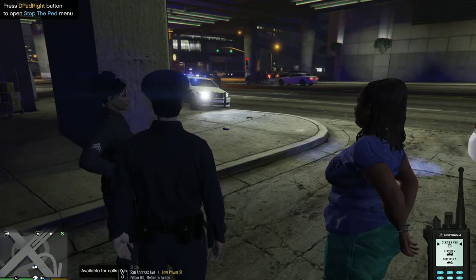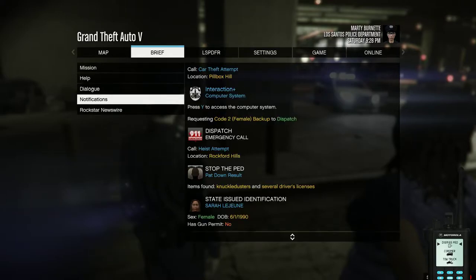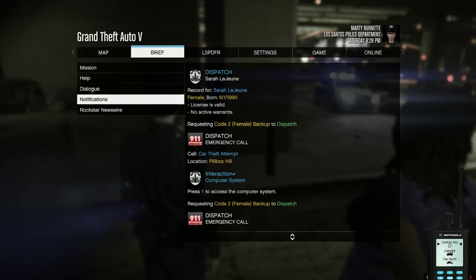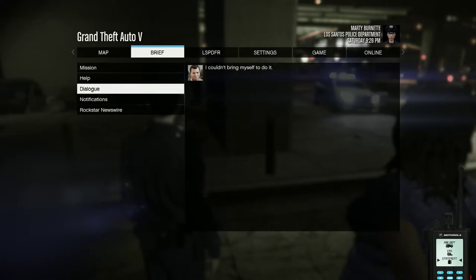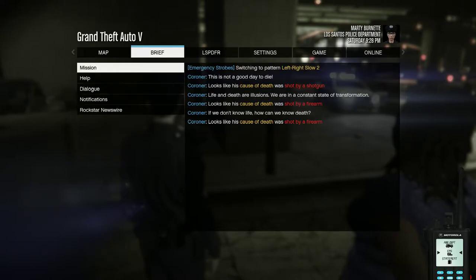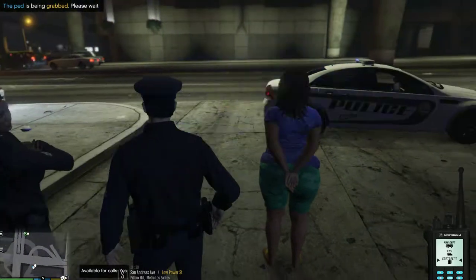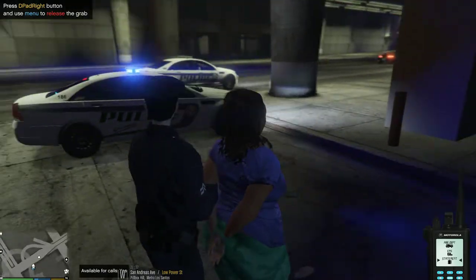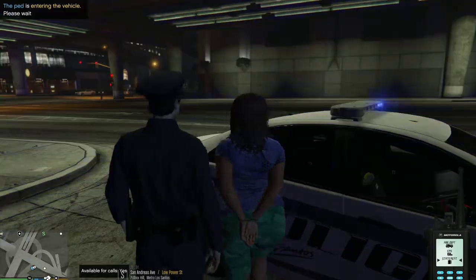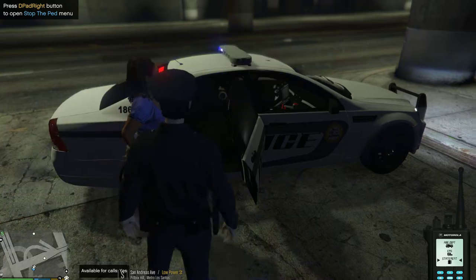So she had some brass knuckles, and it moved too fast. Let me see what it said she had. Okay, we're probably not going to find it. Yeah, it doesn't show it. Okay. Alright. So she's going to be under arrest. I really don't know what to charge her with, so I'm just going to charge her with, like, disturbing the peace. Nothing too serious.